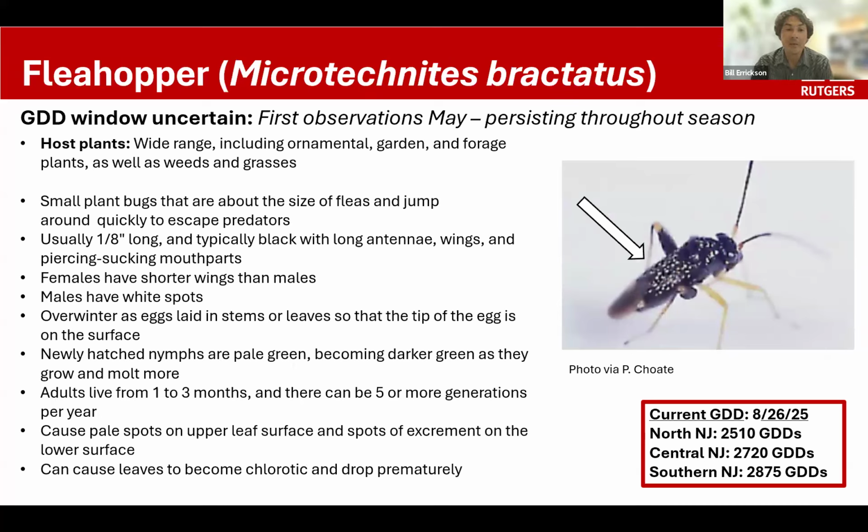So this is a fairly, I don't want to say a new insect, but we're starting to see it more and more in some of our nurseries, and some of our cooperators have shared some good information on this insect with us. I know Steve Redke has been seeing it when he's been going out and doing scouting, and this is the flea hopper. There's some information out about it, but we're trying to compile that and share it, and also to keep an eye out for it to see if it's showing up in your operation as well, and to let us know so we can get a better handle on this.